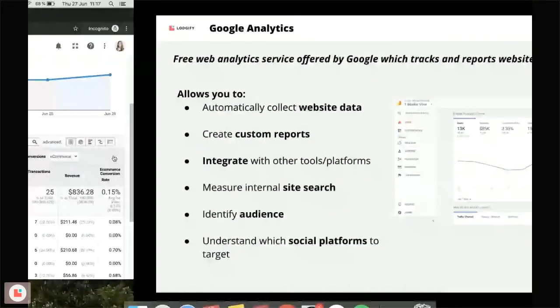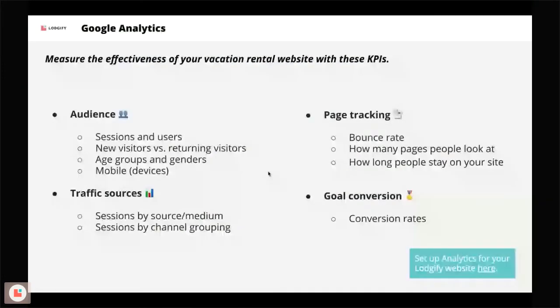So while each business may want to track different metrics, some of the main key performance indicators you can track are really audience, traffic sources, page tracking, and goal conversion. I've included a link here on the presentation so that for anybody who hasn't set up analytics for their Lodgify website yet, you can easily do that with the help of our knowledge base, a simple guide to getting that set up. It's really important to understand what people are doing on your website in order to optimize and improve it so that you see better results.